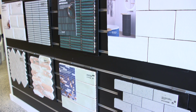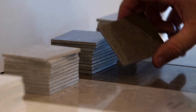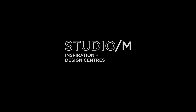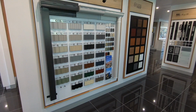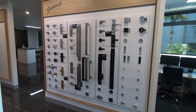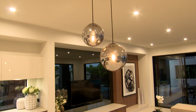So your first appointment will be the Studio M tile appointment. Here you'll select your floor and wall tiles. You'll bring along your little samples that you'll collect on the day over to your Studio M appointment. From there, your Studio M appointment is booked. You will go through all of your products, finishes and fixtures, and you will come along to complete all your external and internal selections. And lastly, your final appointment is your Studio M Tech. Here you will get the opportunity to be guided on all of your technology and lighting needs.